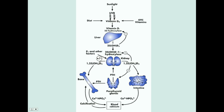So once you have vitamin D, either in your diet or through exposure to sunlight, that vitamin D needs to go through a couple steps in order to be converted into its active form. So first it needs to go through the liver, and by going through the liver, it is exposed to an enzyme called 25-hydroxylase, and 25-hydroxylase converts it to 25-hydroxy vitamin D, so it just attaches an alcohol onto vitamin D.